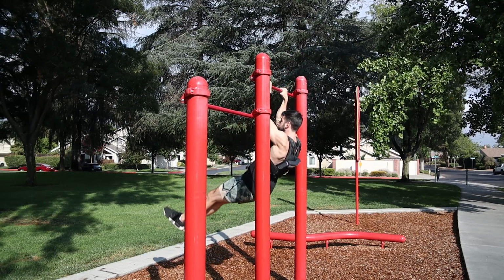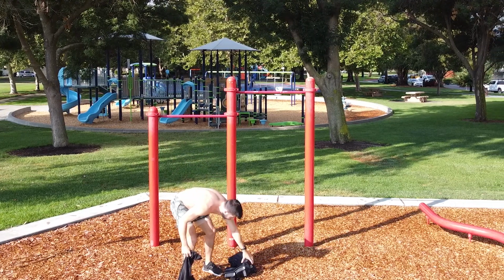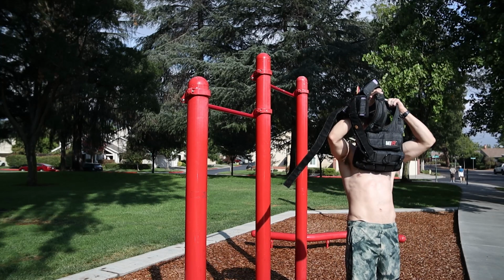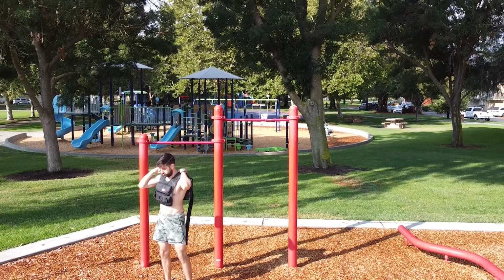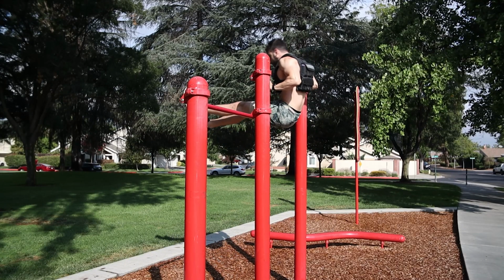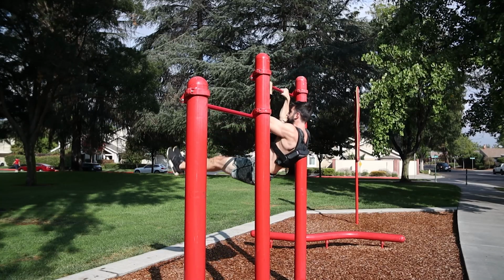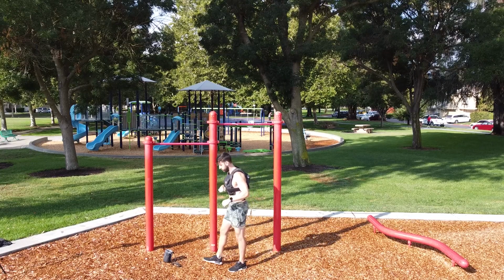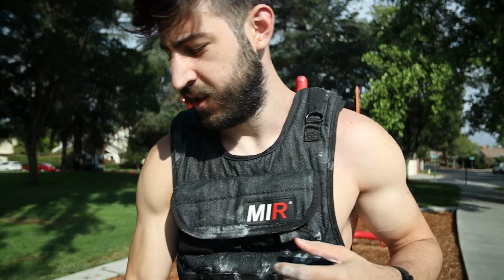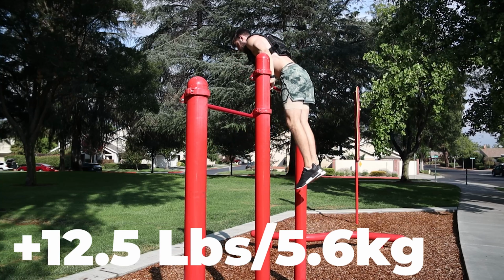Alright, still no dice. Time to take off the shirt, chalk up, and channel every bit of Magnus Midtbø for extra power. It was so close, but it looks like 15 pounds is just a little bit out of the wheelhouse, so we're gonna dump one of these little 2.5 pound weights, and no surprise, we got it.